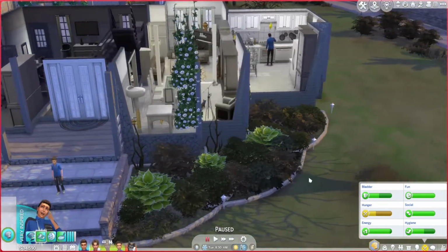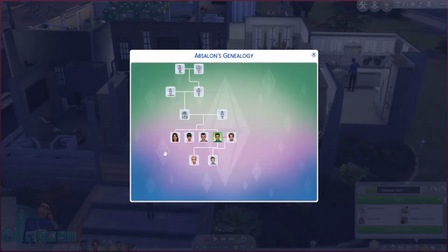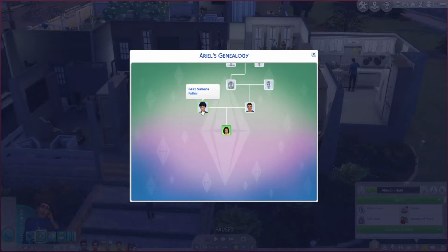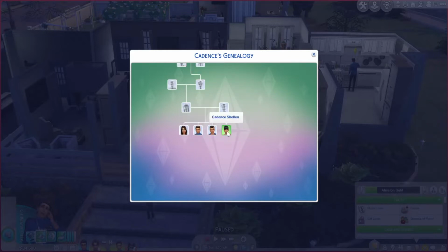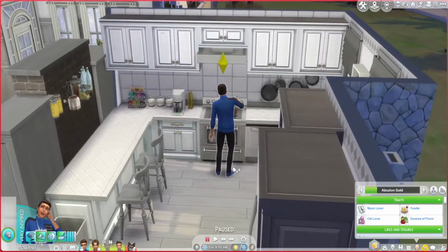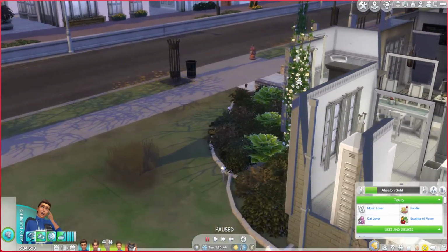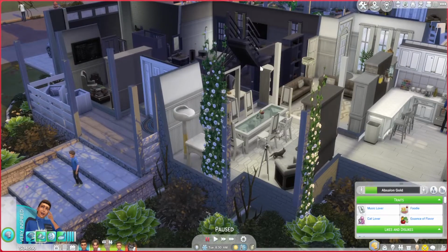So yeah, I think that's it for this household. Honestly, the family tree is kind of boring because only one of his siblings had kids. So Carlisle, I think he's engaged to Felix, but they have a daughter named Ariel. And then Cadence is dating, one of the girls is dating someone and the other one's single, but I can't remember which one is which. But this is probably the most uneventful family tree I've ever had in my game. I think that's everything for this current household.